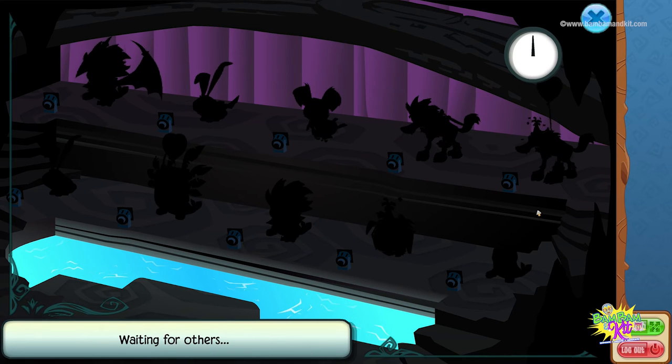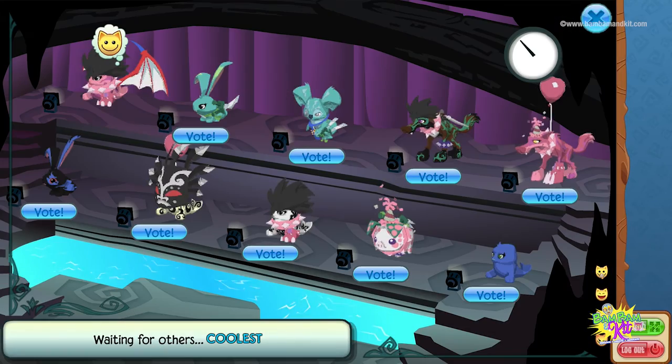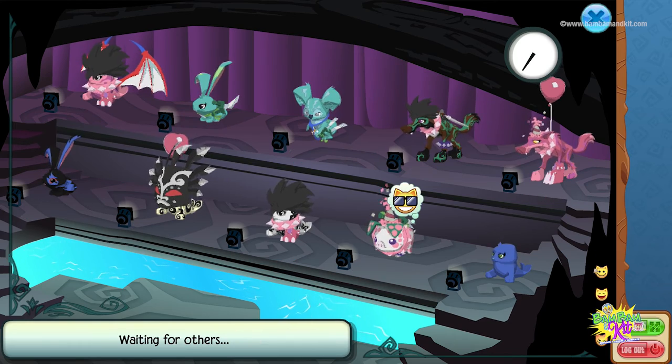So what happens here? You're waiting for other players? Mm-hmm. Waiting for others. It says right there. Ooh. Yay, I'm so happy. Oh, I like the little balloon. Hey, look at that wolf up there. Yeah. That one looks really cool. Look at that one with the balloon.